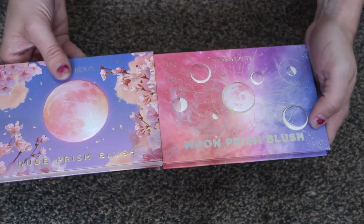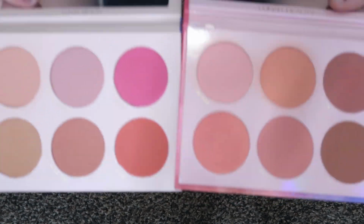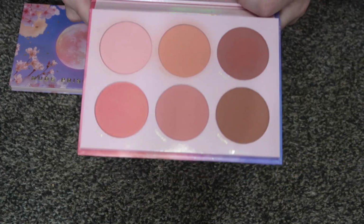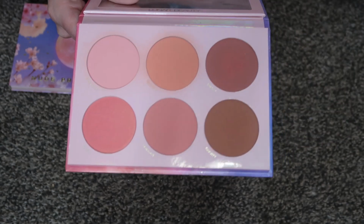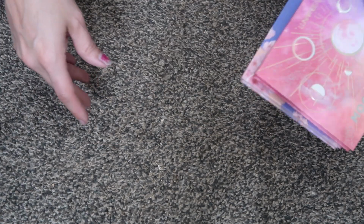I have two palettes from Lunar Beauty. These are both blush palettes. I'm keeping both of them. I'll just show you guys what they look like. I like this one for these shades right here. And this is the newer one that I just got. But this one right here is my favorite. I love all of these shades. So if you're the same skin tone as me, go pick this one up. I'm telling you, it's my favorite blush palette.